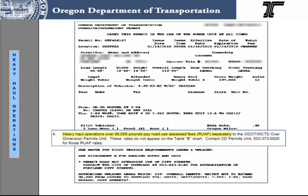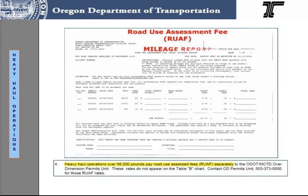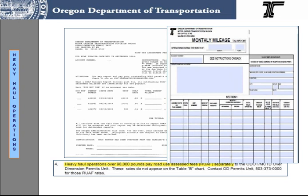Fees for heavy haul loads over 98,000 pounds are paid in advance on the oversize overweight single trip permit, or reported after the trip to the Overdimension Permit Unit on Road Use Assessment Fee, RUOF, mileage report forms. If the empty weight is more than 98,000 pounds, you will need a separate oversize overweight single trip permit for the empty return. Do not pay RUOF miles on your monthly mileage tax report.